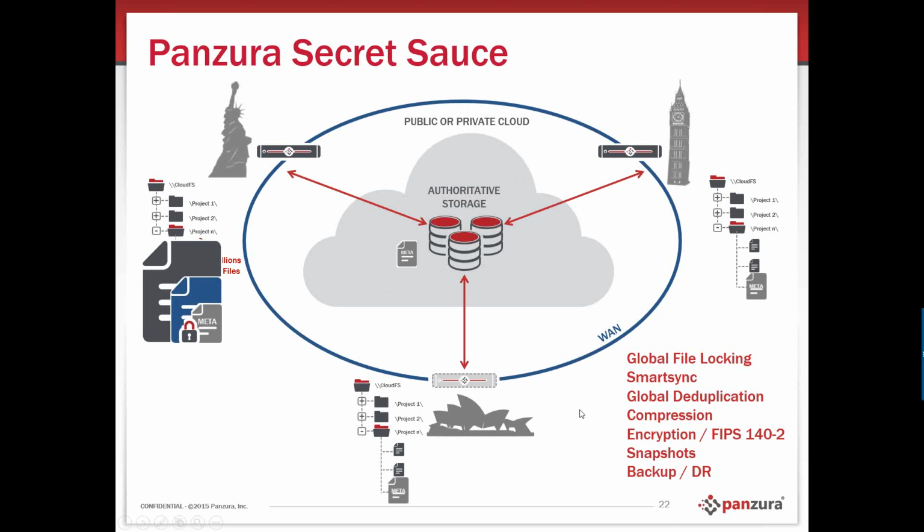And it's also a data deduplication table. It's a global data deduplication table that lives on every single Panzura controller. That's what we take advantage of to check, before we send it to the authoritative store in the cloud, that payload of the data. And it's done in zeros and ones, so it's extremely fast.